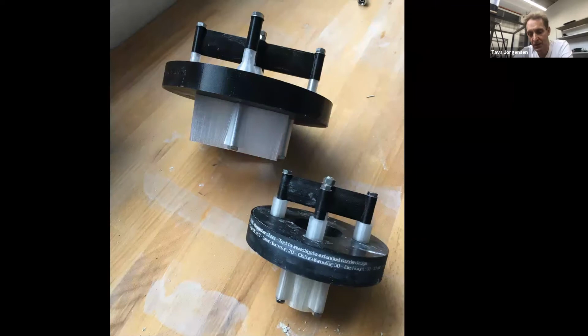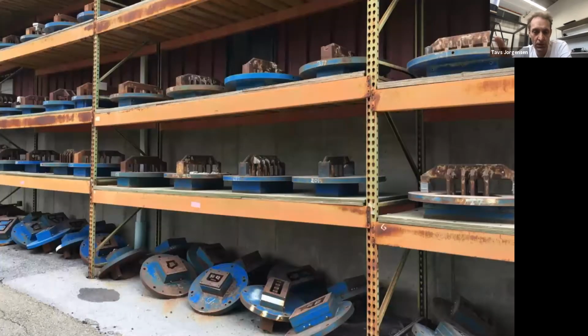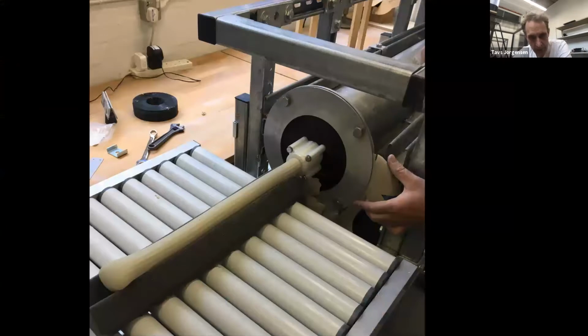To compare, these dies cost maybe 10, 15, 20 pounds in material. Compare that to what the industry uses, really heavy metal chunks for the dies, so you can change the forms and the dies really quickly. That was one of my aims with the research: to show that you can 3D print and change the shapes really quickly, which would be a real advantage in creating different forms with the extrusion process.